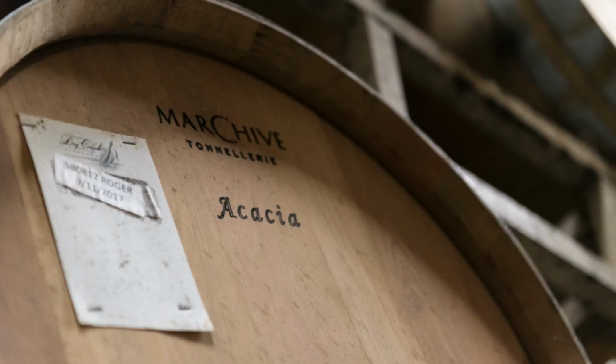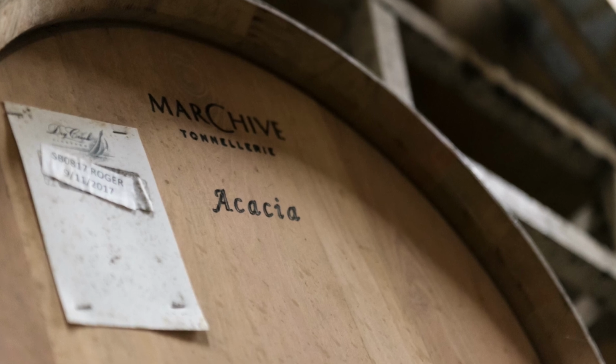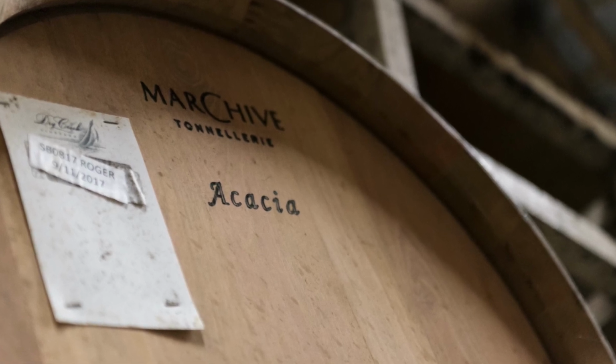We use a limited amount of barrel fermentation in production of our Sauvignon Blanc. We tried some acacia wood barrels. It's a different wood that has a very mild flavor impact. Still gives you some of the texture and richness that comes from fermenting on the yeast in barrels, but not a lot of oaky flavors because it's not oak.